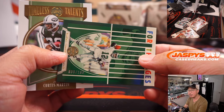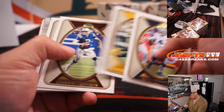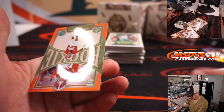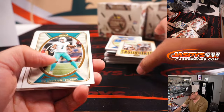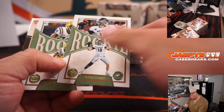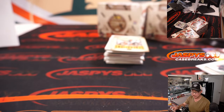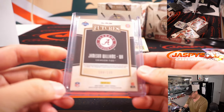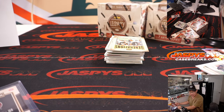We got Randall Cunningham. 35 out of 100 for Adam and the Eagles. Got a Jameson Williams to 149. This might be someone to watch on the Lions. And from Alabama, there's Jameson Williams. Dual relic and autograph, speaking of. 198 out of 199. So both of those Jameson Williams will go to Adam and the Lions.